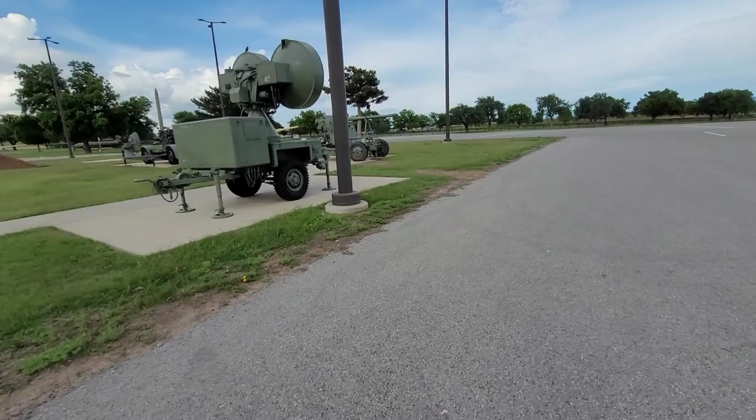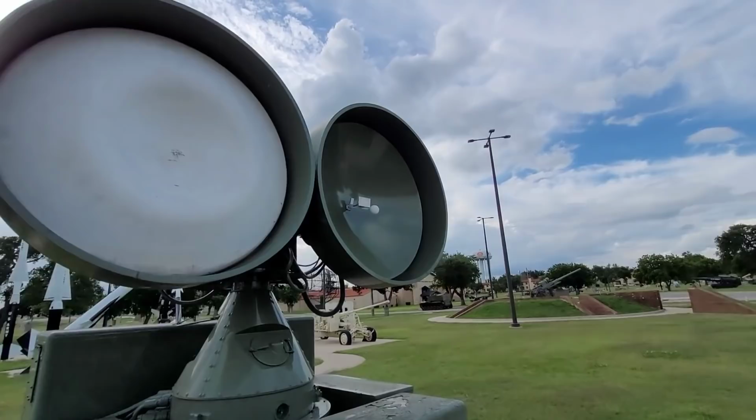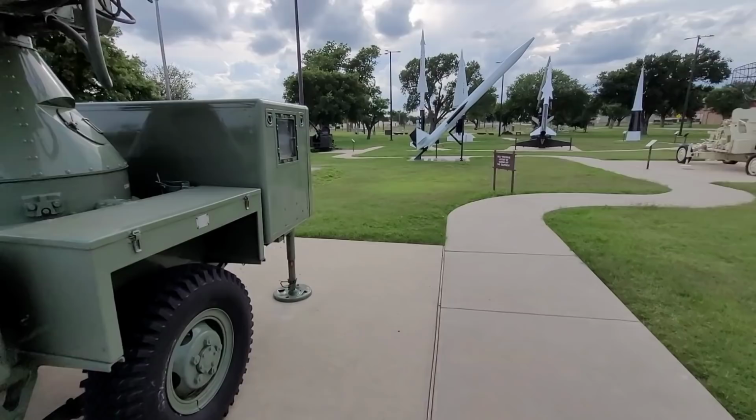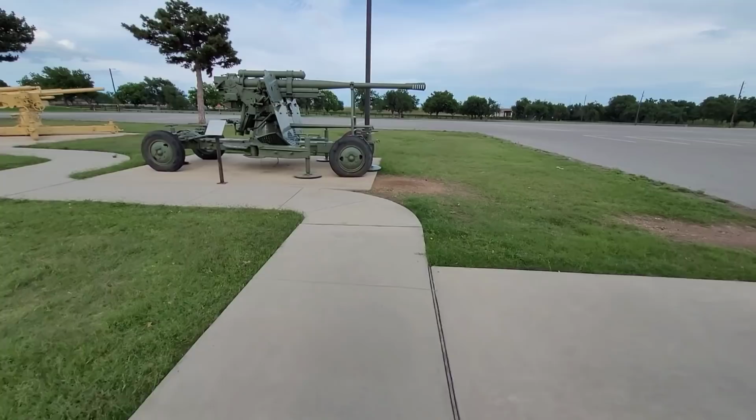Now, even though I speak Russian, I promise I haven't become an arms dealer. But ladies and gentlemen, I want to show you some of the cool stuff that we have out here. This is stuff that the United States military has used over the years in different conflicts all around the world in warfare. Let's just start with some of the more basic stuff.